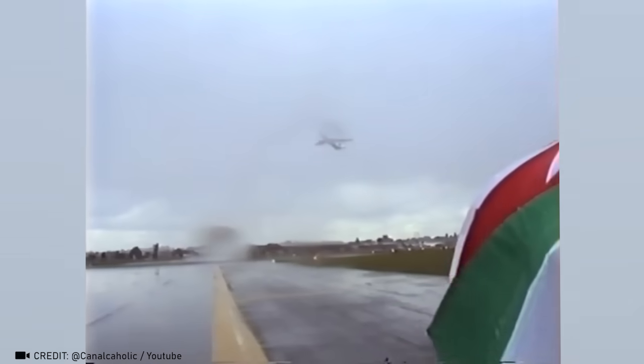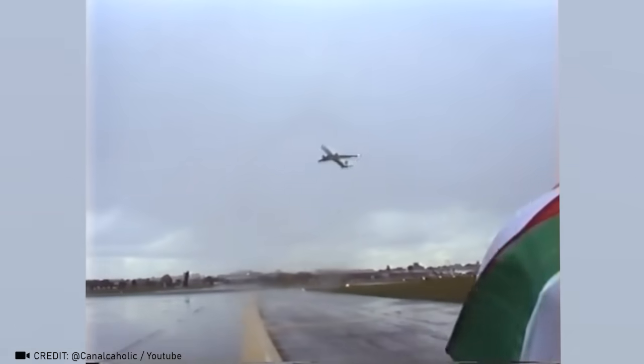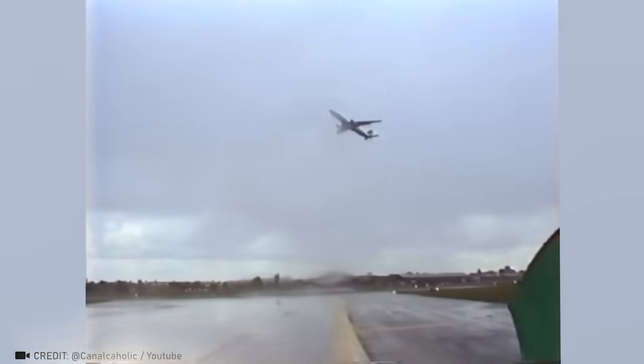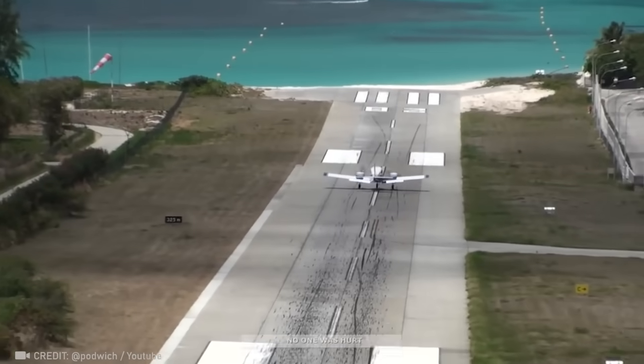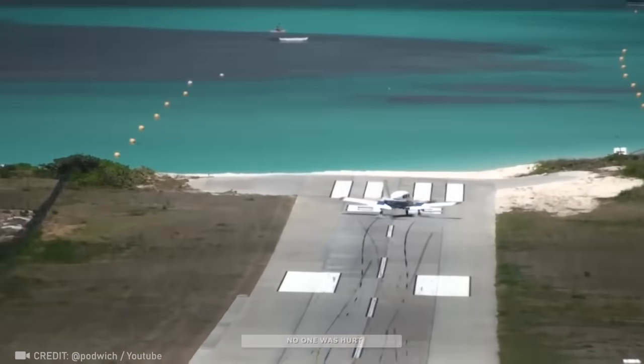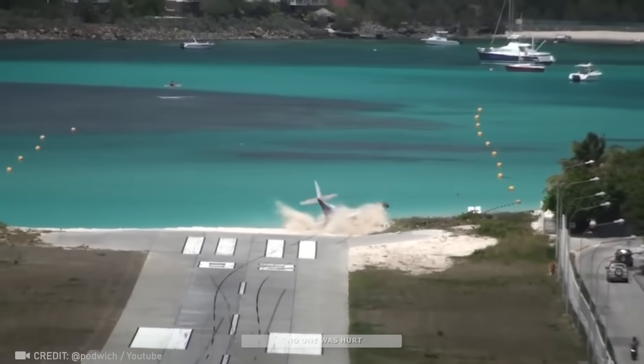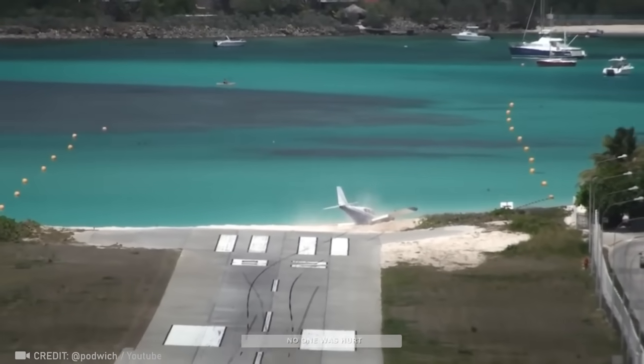And right before your eyes, this 200-ton Airbus battles a fierce headwind to take off. Looks like it might need a second try. Here's what happens when a plane doesn't stop in time on the runway. Fortunately, only the airline's insurance took a hit.